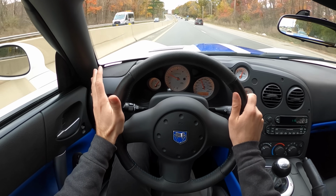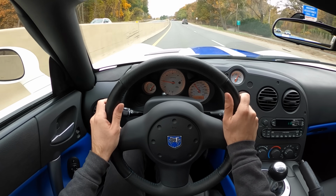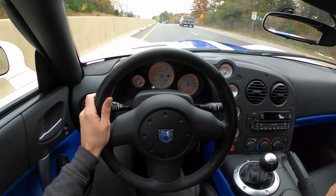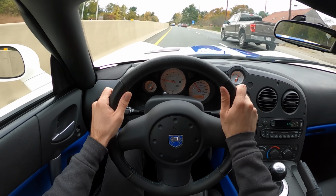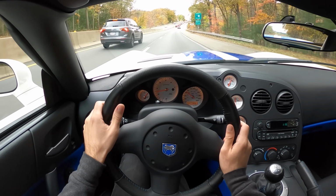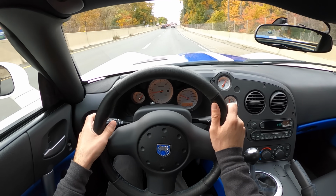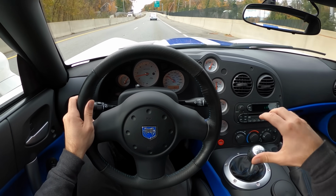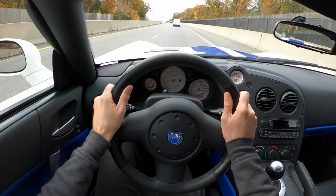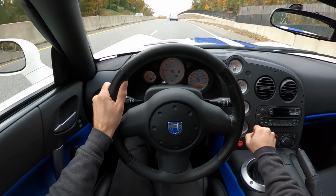Love short shifting it, just because under load at about 3,500 RPM it sounds phenomenal. I can feel all of the vibrations through the seat. My back is getting a full-blown V10 pushrod massage right now. I find myself having to think kind of hard while I'm driving this car, because it's weird. It has the heart and soul of a dragster, yet it handles like a road car, but you've got to be really on top of it or else you're going to lose it.